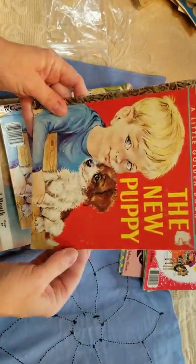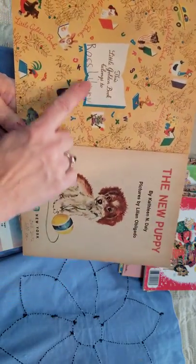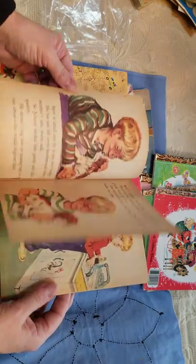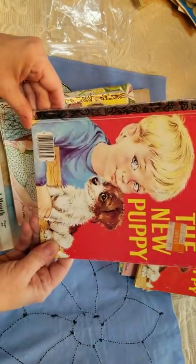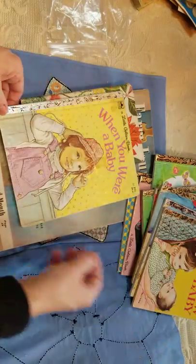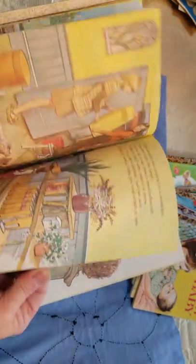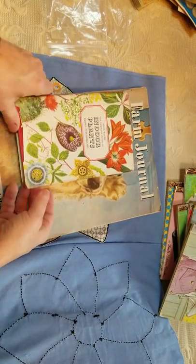The new puppy. Of course, it's dogs. Just speaks to me. I love when someone writes in there. This one's got little tears here and there. Got another one. The new baby. When you were a baby. Aww. All right, that's my golden book collection from yesterday.